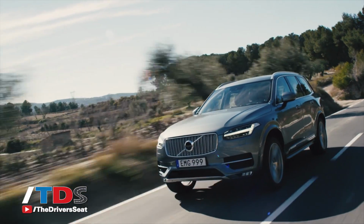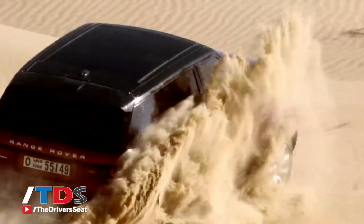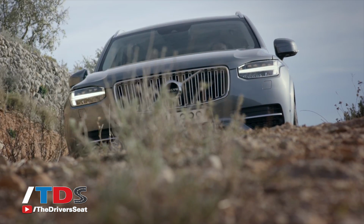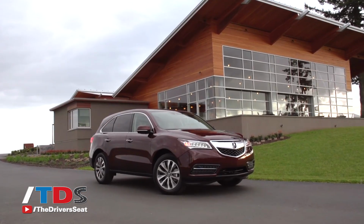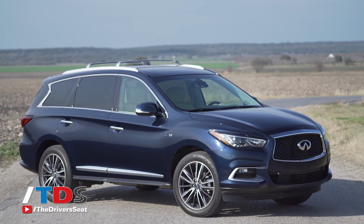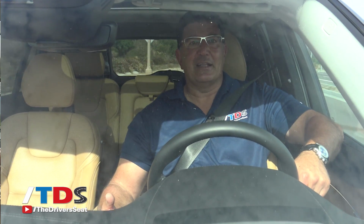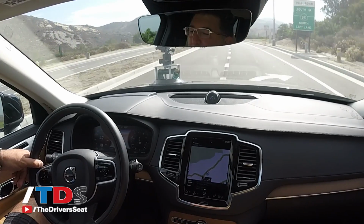So let's start with the exterior. This vehicle has moved extremely upscale, pushing the likes of Range Rover models, and that takes a lot to do. I think they've blown completely past the Japanese competitors such as the Acura MDX and Infiniti QX60. I recently drove those vehicles, and now after driving this one, those feel extremely dated to me.